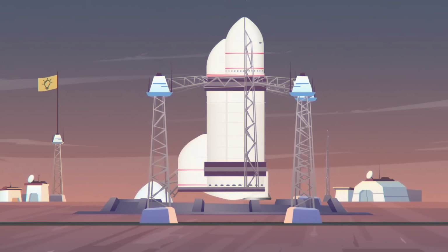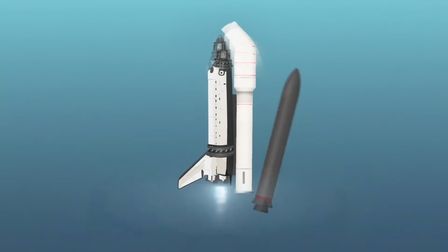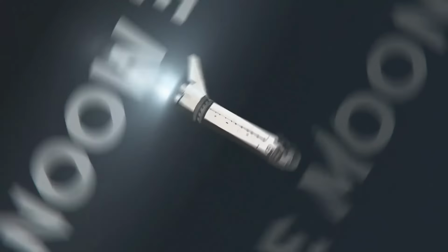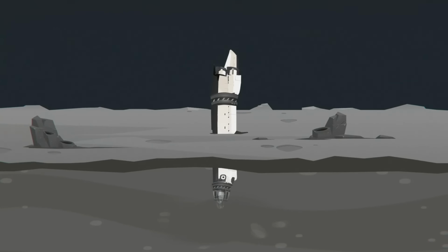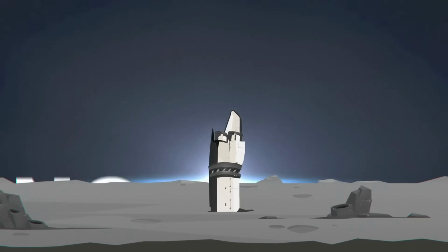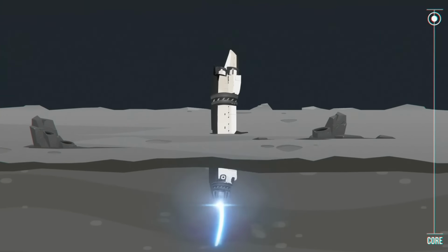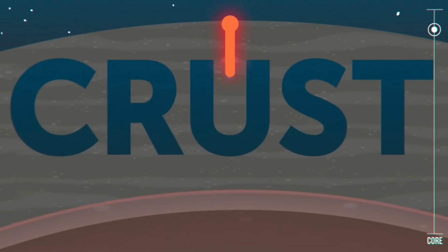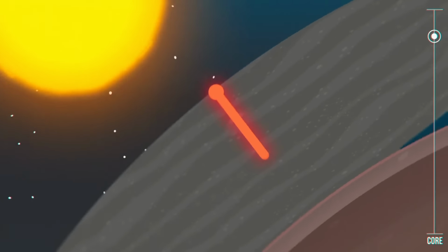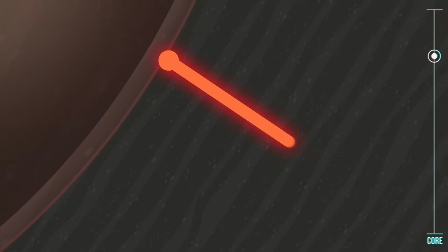Coordinates are in, all systems ready, and our first destination is the Moon. Our moon, in fact. We land on its gray and desolate surface under the black sky. No blue here because there's very little atmosphere to disperse the light. The drill starts working, and we first go through the outer layer of the moon, the crust, just like on Earth. We're on the sunny side, so the thickness of this layer is only 43 miles. But were we to land on the dark side, it would be more than twice as thick.